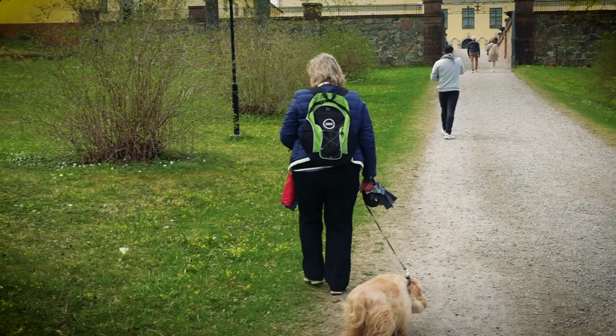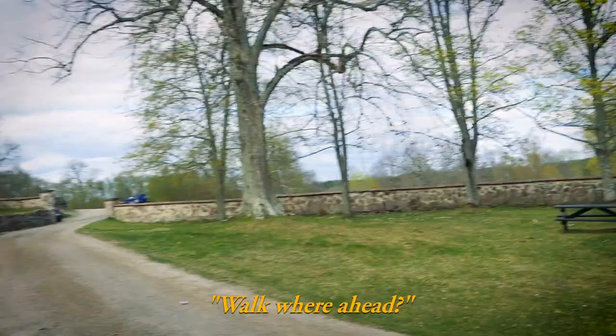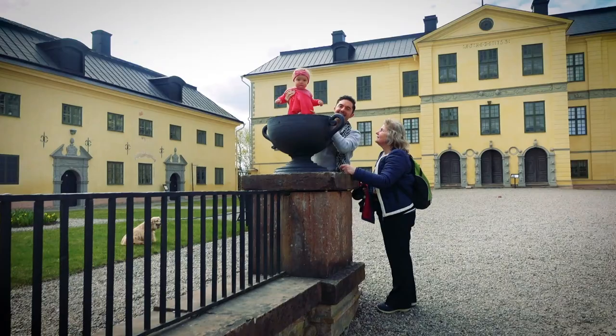Mom found a little crocus growing. What's it, Chibia? To be for babies. Yeah. It's got some sand in there.